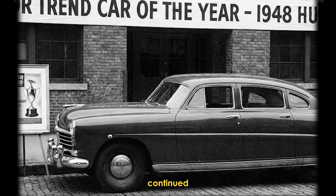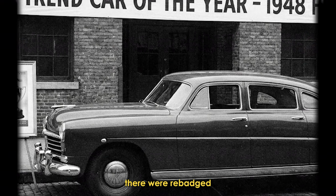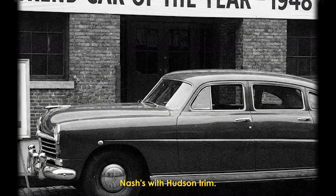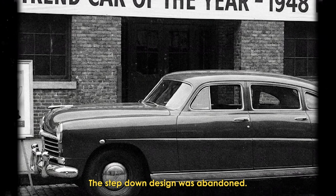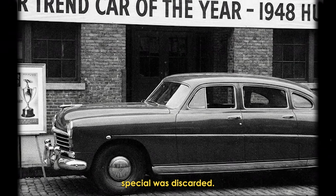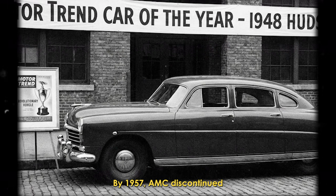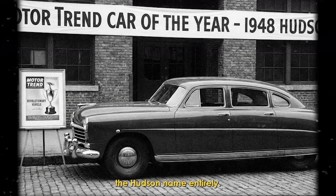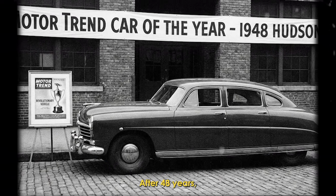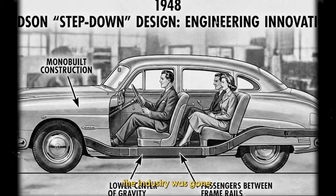Hudson production continued for a few more years in Kenosha. But the cars built there were rebadged Nashes with Hudson trim. The step-down design was abandoned. The engineering that had made Hudson special was discarded. By 1957, AMC discontinued the Hudson name entirely. After 48 years, the brand that had competed with the biggest names in the industry was gone.